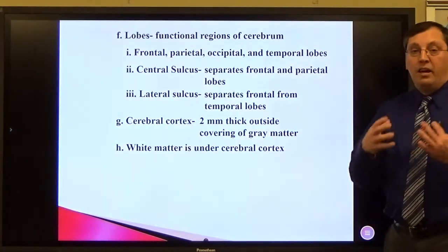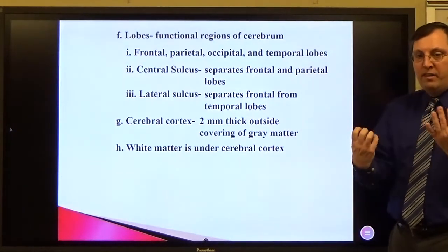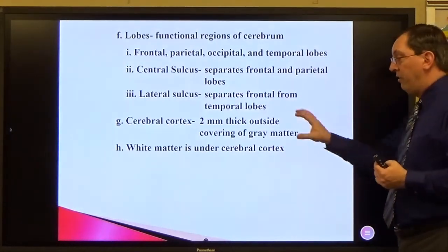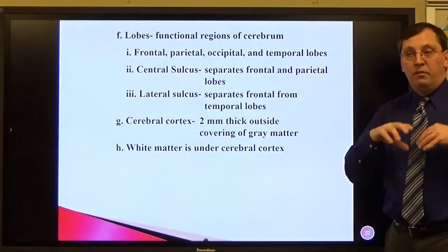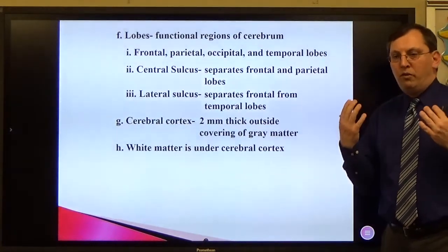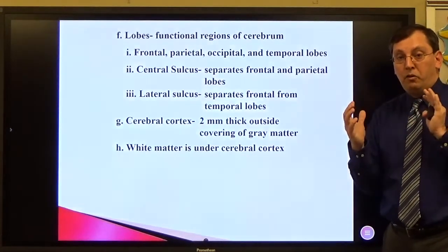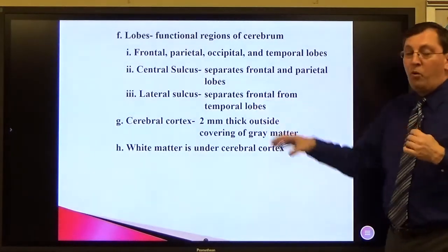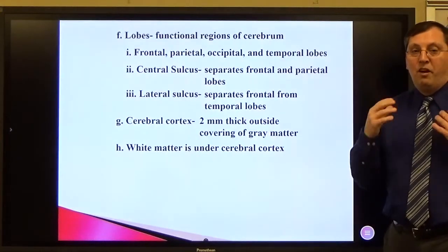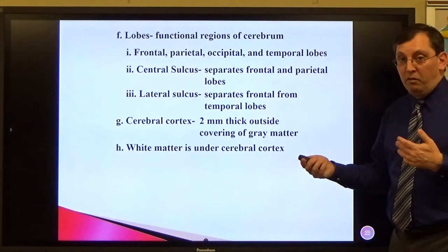White matter is going to be lying underneath it. So it's the flip of the spinal cord, where the gray matter is on the inside and white matter is on the outside. Now I flipped it. The downside is my area of very active neurons is on the outside, which means it's more able to be damaged. That's why you see things like concussions, because the brain got pushed up against the skull and caused damage to the cerebral cortex, causing those kinds of cognitive impairments that we see with things like CTE and with regular concussions in general.